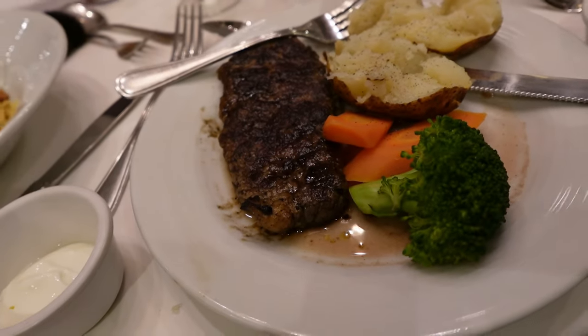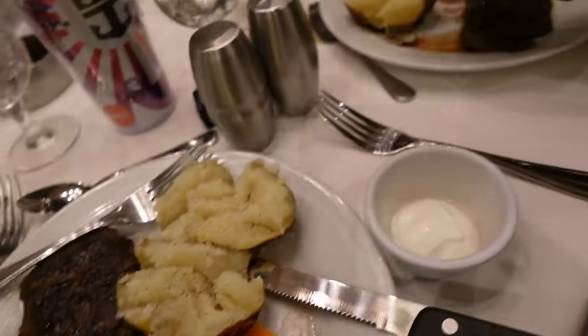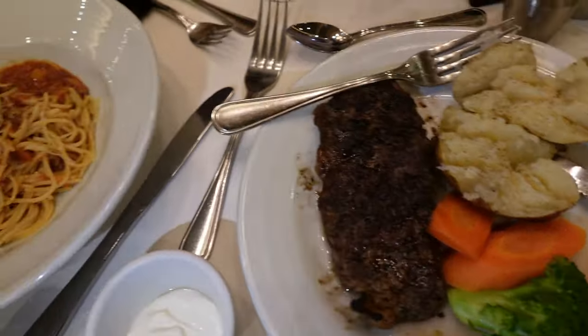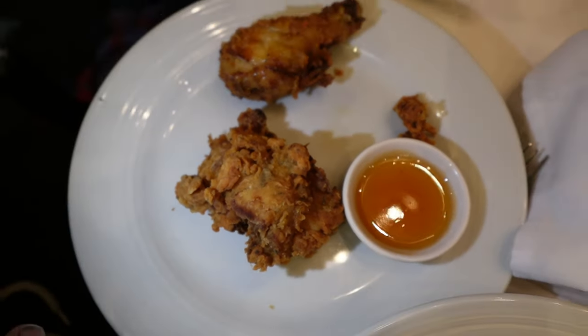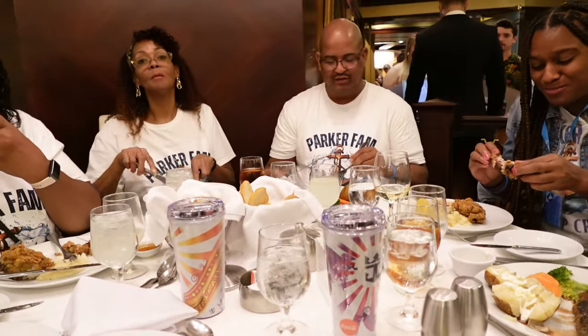So here I have my steak. Looks good. My potato, I'm getting ready to dress it. I forgot, some butter. That's a good idea. Brandon has his spaghetti bolognese and fried chicken. We're going to see about this fried chicken. I don't think I've ever had good fried chicken in the main dining room, so hopefully the streak gets broken tonight.